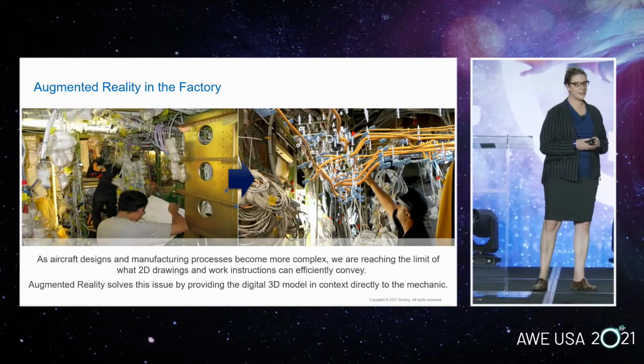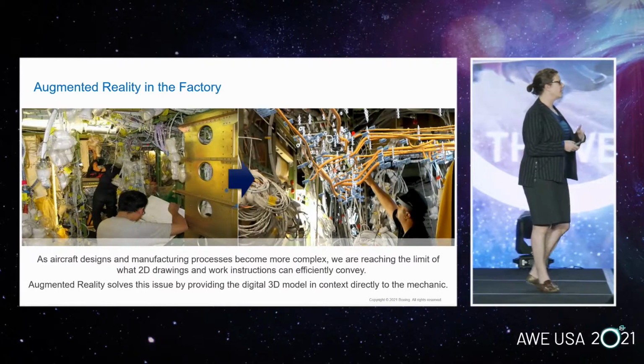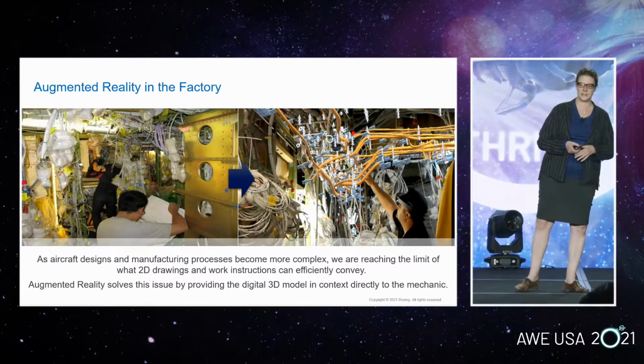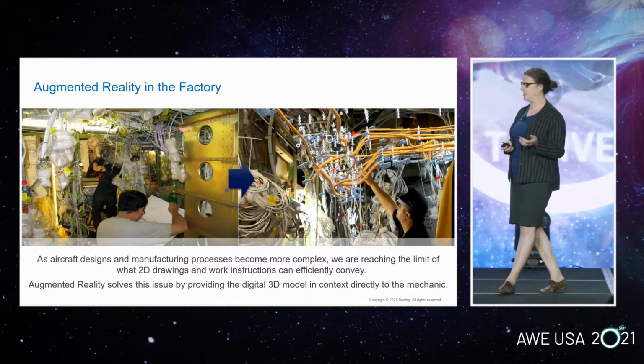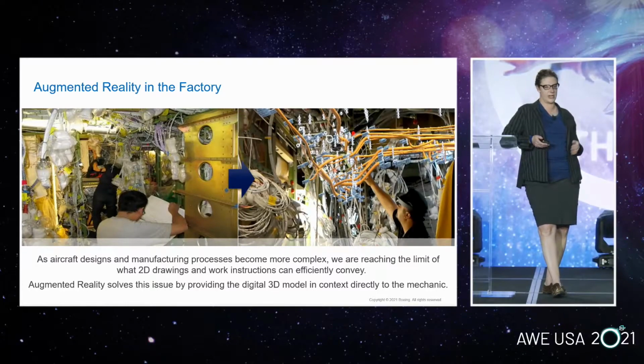Smaller hardware, longer battery life, improved comfort. We're going to have folks working an 8-hour shift inside of an airplane, installing wiring. They need to be able to do that without feeling strain and without having to go outside the airplane every once in a while to change batteries, etc.